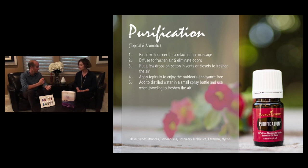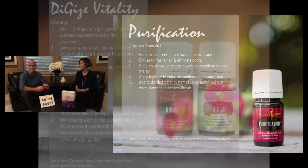to New York? Yeah, I make a spray bottle for the outdoors. What do you use? Witch hazel, water, and Purification? And about 10 to 15 drops of Purification in the glass spray bottle, and I'll just shake it up and spray it on my body before I'm about to go hiking or anything like that. Anyway, that's Purification essential oil. You'll love it.